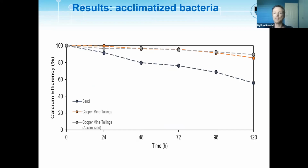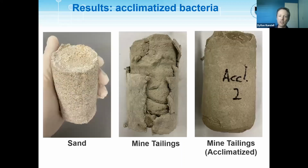And so we thought that the main reason for this is actually the bacteria don't like a high copper concentration, and this is in fact the case. So we tried to acclimatize the bacteria by incrementally growing them in higher copper concentrations. But even after successively acclimatizing them to 600 milligrams per liter, which was similar to what the copper tailings were, they still gave similar results. And so this is just a comparison of the three: the sand, the mine tailings with the normal bacteria, and then the acclimatized bacteria. We see that the shell isn't as fragile with the acclimatized bacteria, but it's certainly not as strong as the sand column.